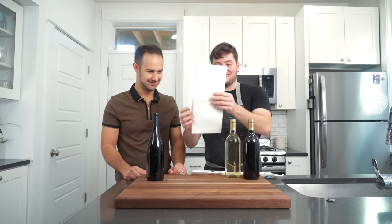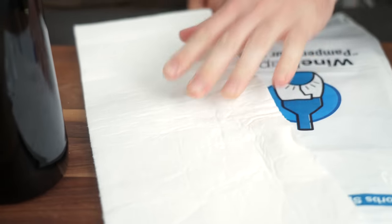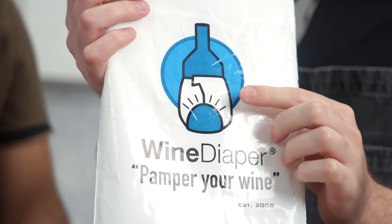Yeah. Sick. So there's your diaper. There's the plastic bag that it's in. This is a genius idea. Great idea. And they're cheap. You get like 6 of them for, I don't know, 20 bucks or something. Also, that logo is fire. Whoever did their branding is on point.